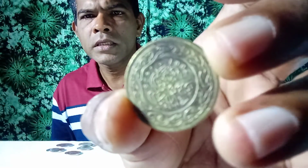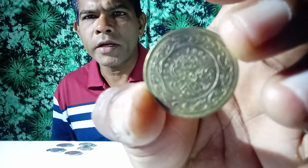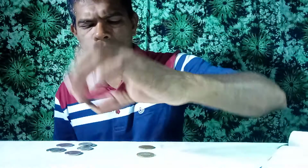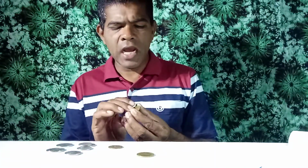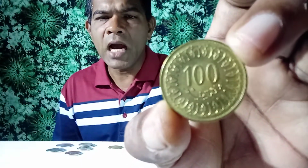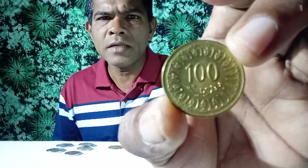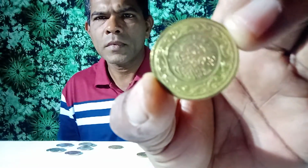Look at this coin. 50 millimes coin. Look at this coin. This is a 100 millimes coin. This 100 millimes coin was issued in 2011. This is a 100 millimes coin. This 100 millimes coin was issued in 2011.